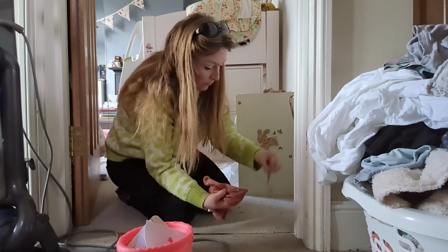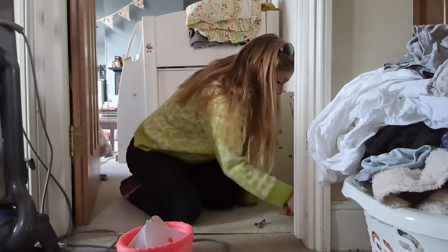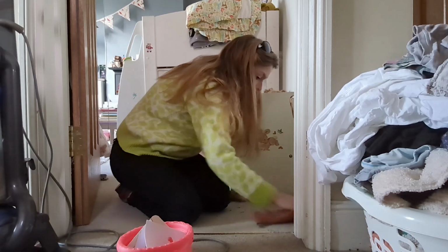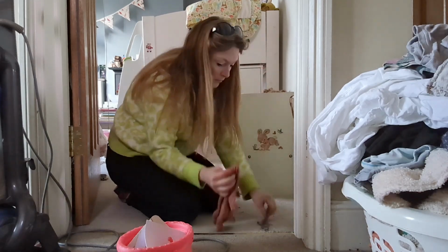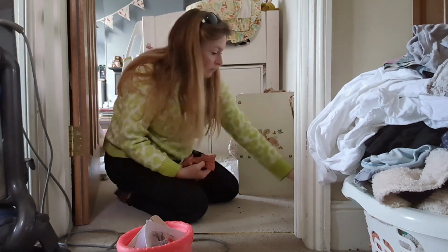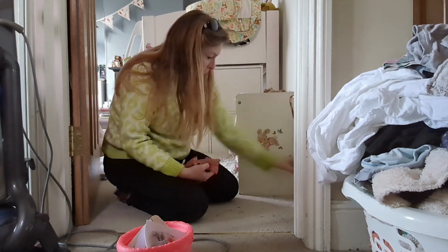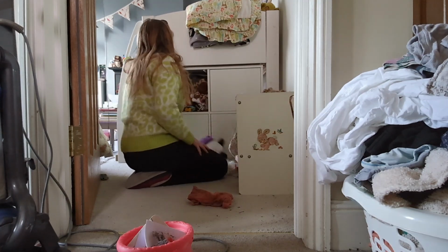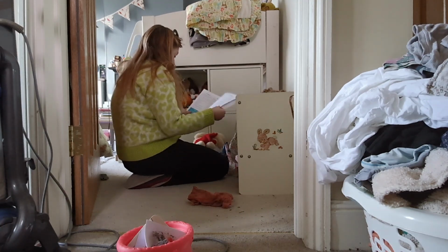There you'll just see me with a warm cloth, just going right up close to the skirting boards to get the dust, which the Hoover can't pick up. I don't know what other people do to clean that, but that's always what I've done. Just take a clean cloth, warm it, and then just go along the edge and just scrape the dust quite close to the skirting board.